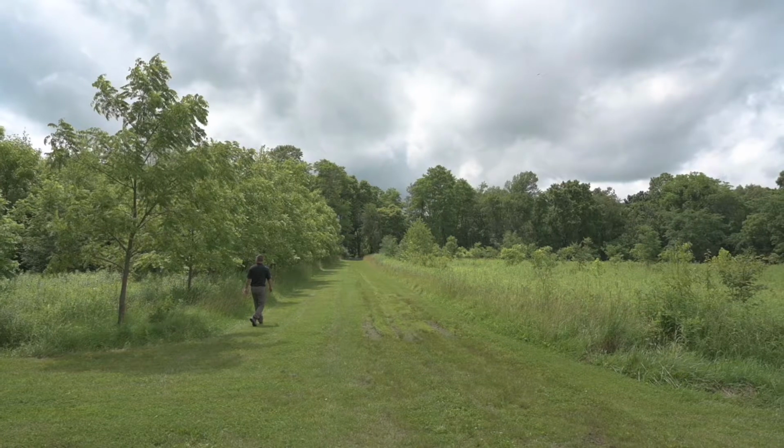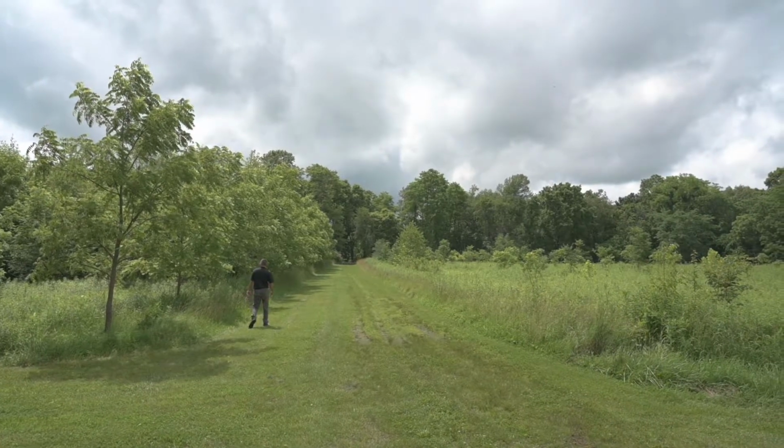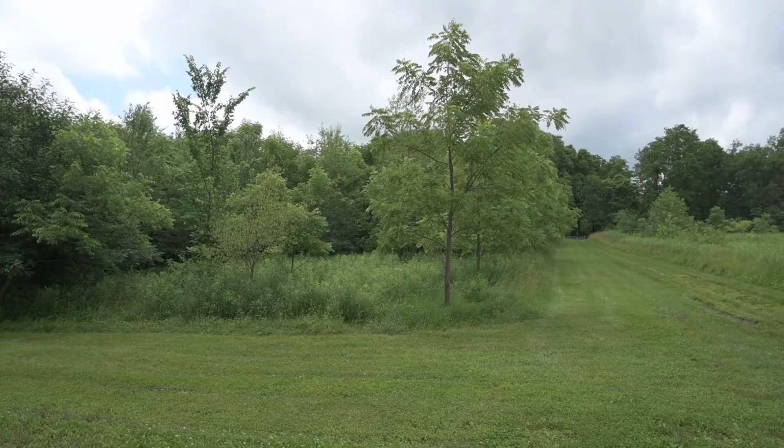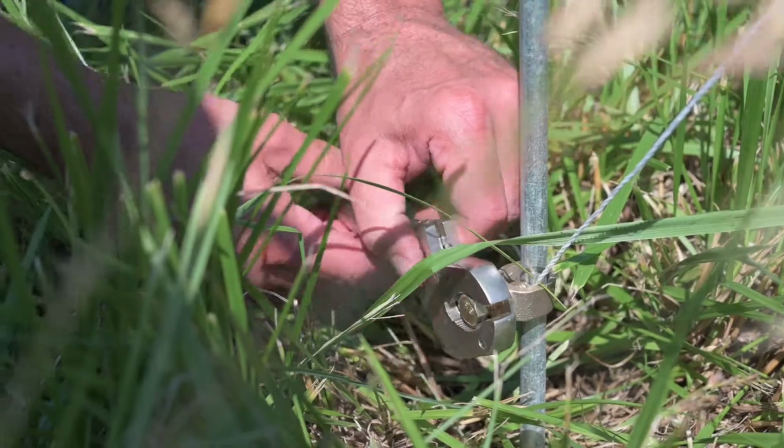Just to show you the kind of damage white-tailed deer can do, you can see these two fields in front of us. The tree planting on the right was planted at the same time as the left. The only difference you're seeing is the field on the right didn't use any fencing or any other methods to deter white-tailed deer. Electric fencing is a common method we use to deter white-tailed deer browsing of young seedlings.